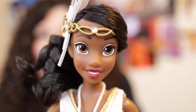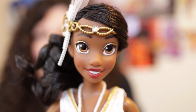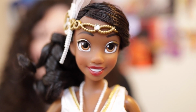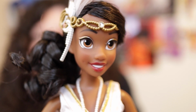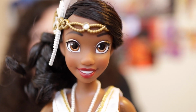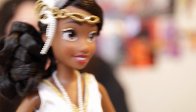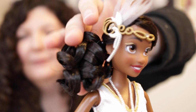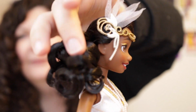She has medium brown skin, medium brown eyes, open mouth smile with pink lips. You can see her dimples on her cheeks, some blushing, black eyebrows. Black hair that is gelled in a curl style. It's like a ponytail and then curled hair that's very much gelled.